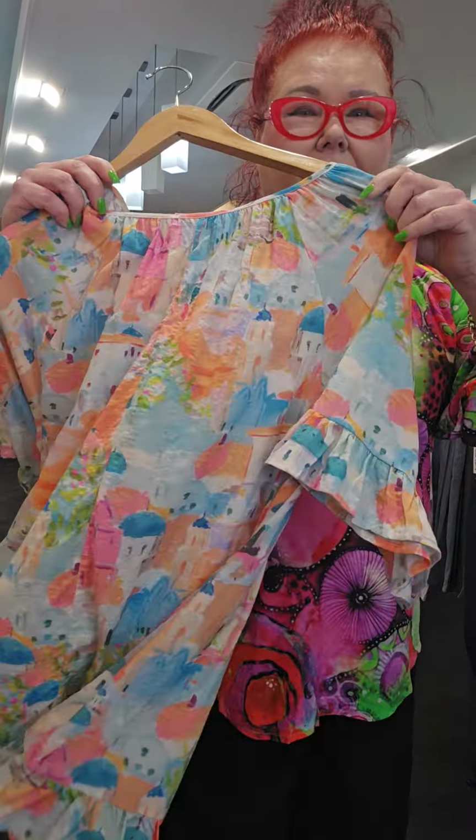Listen, I've got the bust measurements online, all right? So this, I'm in a large, okay? You know I'm a size 16, right? So the XL will go up to an 18. So that is the other colourway.